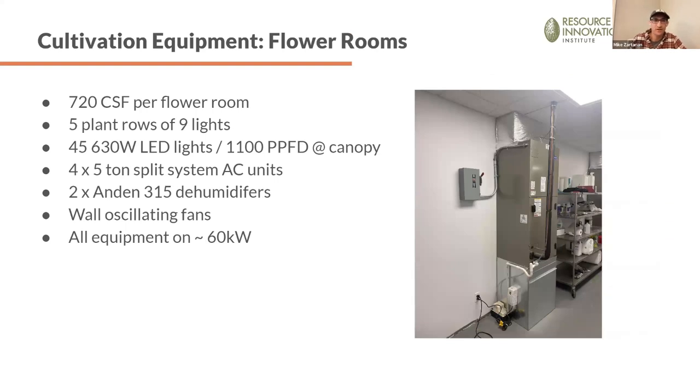So their flower rooms, they have 720 canopy square feet, about 45 standard grow lights in there. They have 4 5-ton split systems, and 2 Anden dehumidifiers. So very standard equipment a lot of craft growers are working with. Then just some basic wall oscillating fans that they chose. And then with all the equipment on, the room consumes about 60 kW. Next slide.